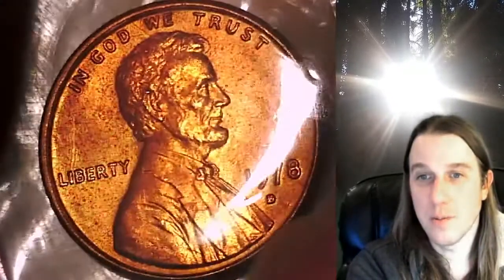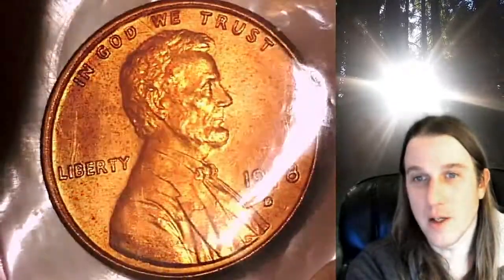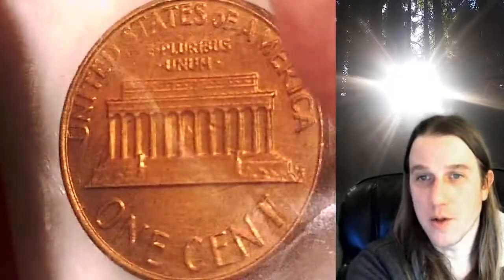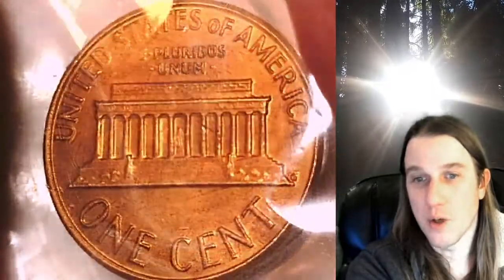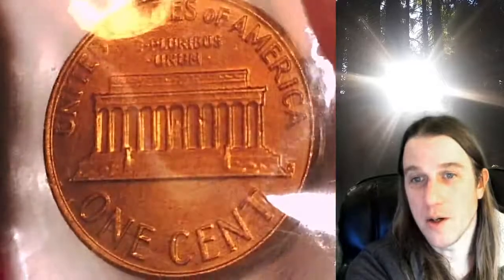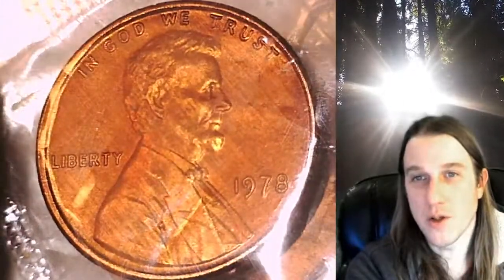But yeah, my plan pretty much is to focus on about 80% modern, or 80% business strikes, like 1930 through present, and then about 20% buy higher grade and old proofs, from 1936. If I'm able to start getting into the teens, and into Indian head cents, I feel like I keep almost buying more proof Indian head cents, and I feel like I should.